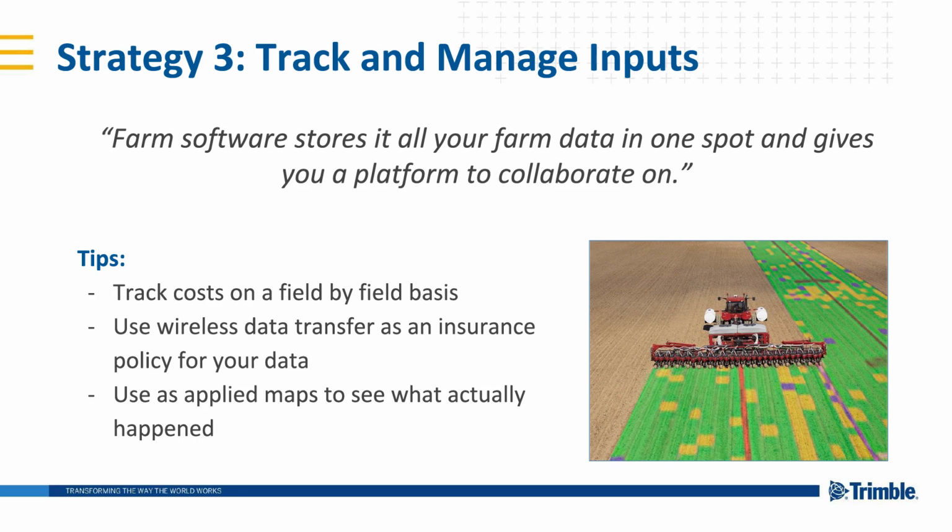The other neat thing about farm software is, as we start to progress into a new technology age, cloud computing is a big thing. So having other people be able to enter in data for you as a complete task, versus having to sit down at the end of the year and enter in 12 months worth of work, I think is really important too, because it stores it all in one spot, but it gives us all a platform to collaborate on. Are a lot of the growers you work with using the mobile app?